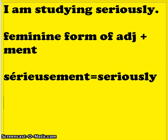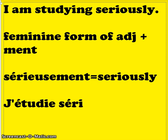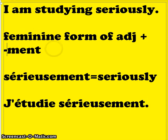All right? Feminine form of the adjective plus the suffix ment, sérieusement. So that this sentence above would come out, j'étudie sérieusement. I am studying seriously. All right? And that's really all there is. Feminine form of the adjective plus ment, the suffix ment.